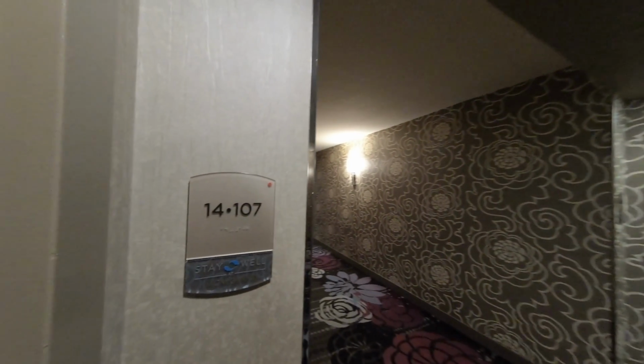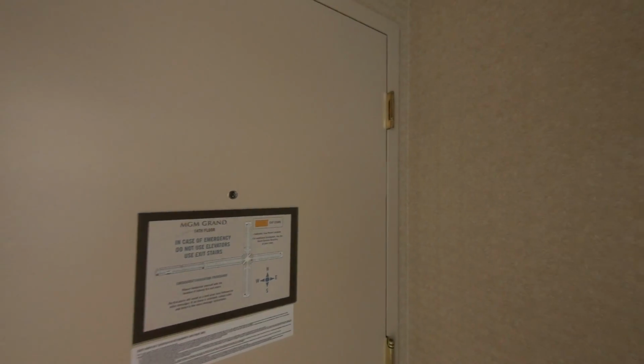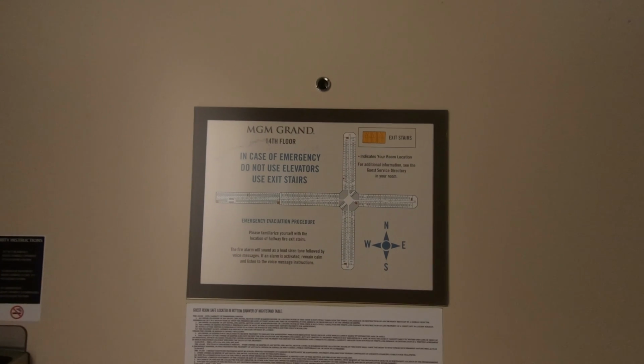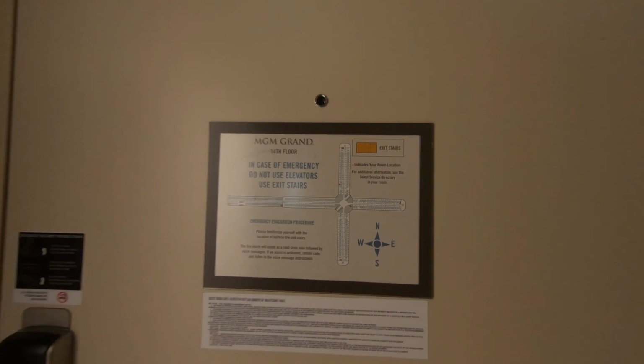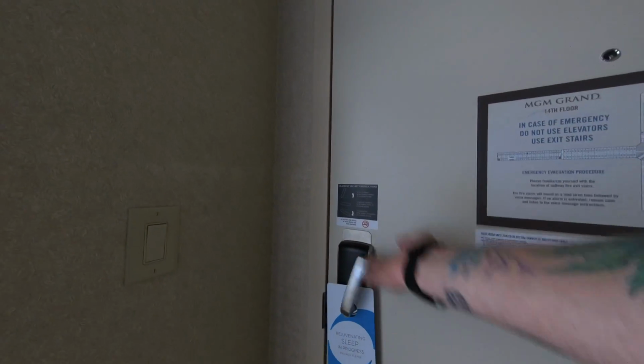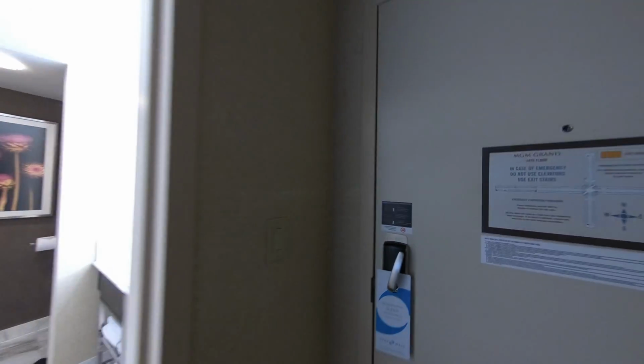I will be your host for this adventure, but we are at the MGM Grand in the Staywell room. I'm going to do a quick room tour for you all. So we are staying in 14107 here at MGM Grand. And as with all these hotels and casinos, the back will kind of give you a map on where you're located here within this hotel and casino. There's no smoking in here. This acts as your deadbolt, so just flop that up. You got your deadbolt there.